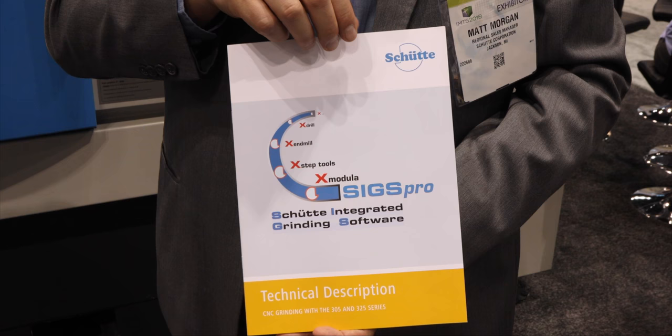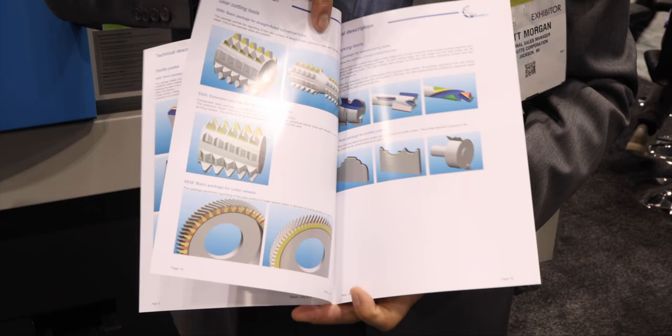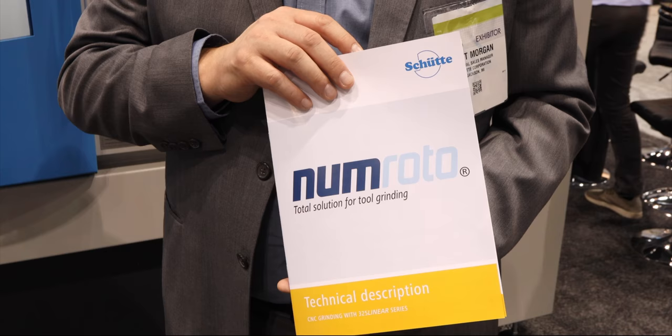What can you tell me about these two brochures you have? Okay, these two brochures, one is for SIGS Pro. This is our proprietary software, SIGS Pro. SIGS stands for Schütte Integrated Grinding Software. And this has a very wide range of capabilities, very complex special tools, and medical rasp and brooch grinding software that a lot of others cannot actually grind. This is a very special software. We've also partnered with Noom for the Noom Roto software, so we can add this as well to a grinding machine with the Noom control.